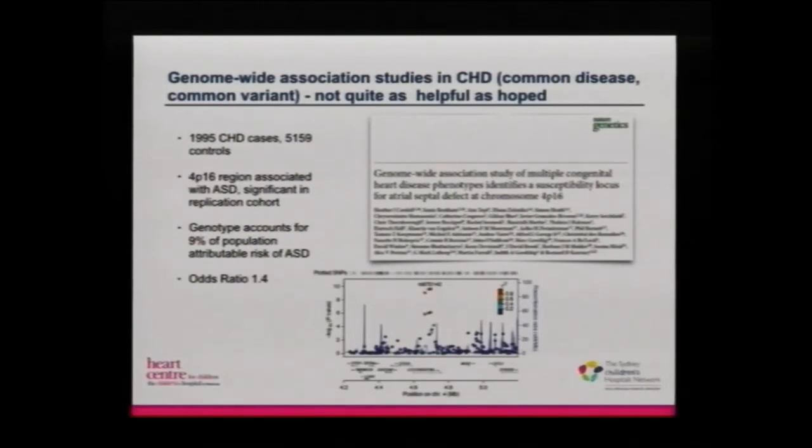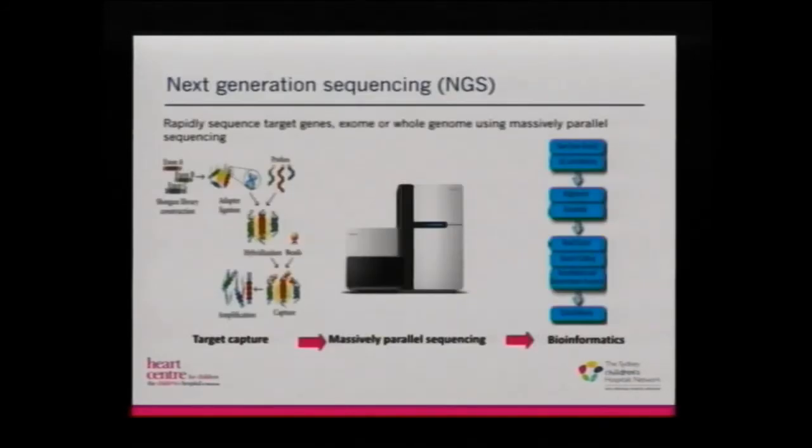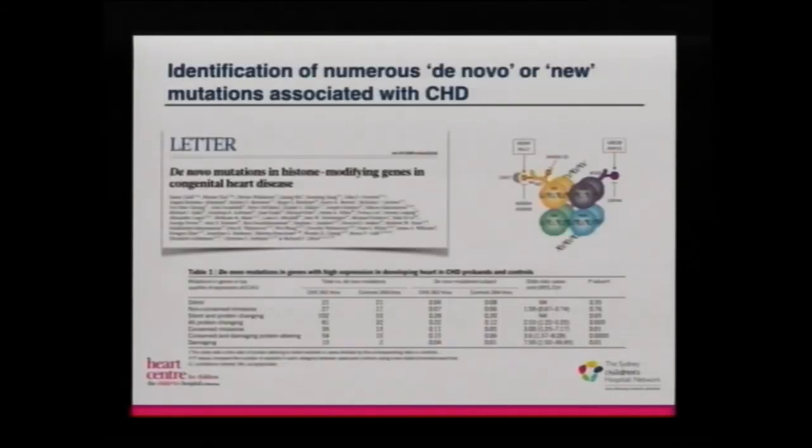There were big hopes for this thing called genome-wide association studies because we thought, well, congenital heart disease is a reasonably common disease and common variants should underlie common diseases. The short answer is it got us nowhere. And then enter stage left the new approach to gene sequencing, so-called massively parallel sequencing, which allows sequencing of all the coding and non-coding information in the human genome.